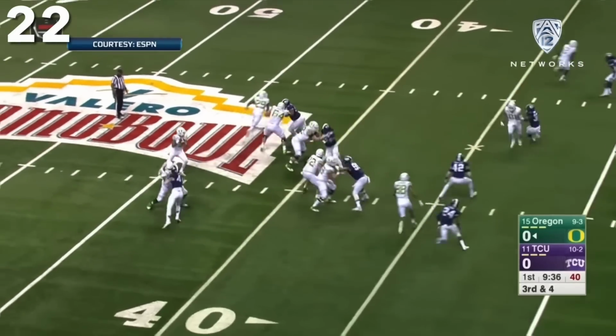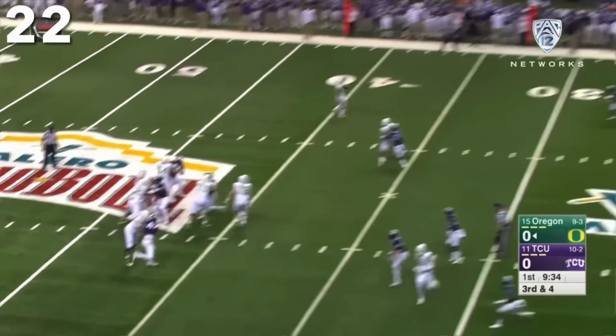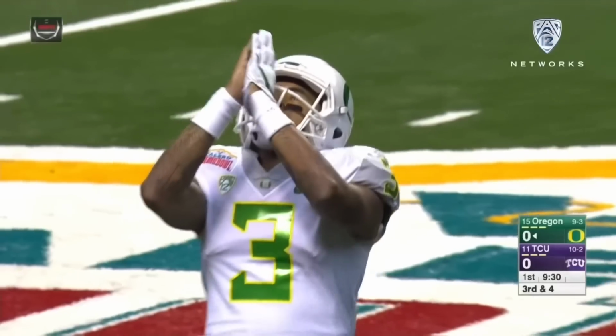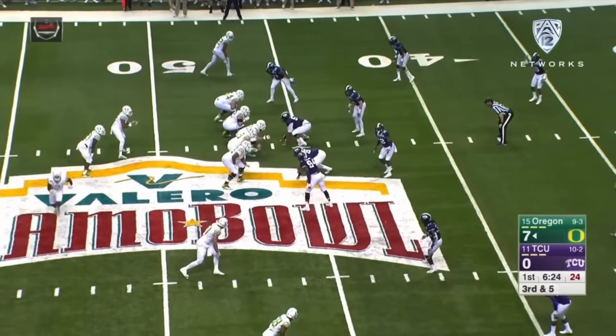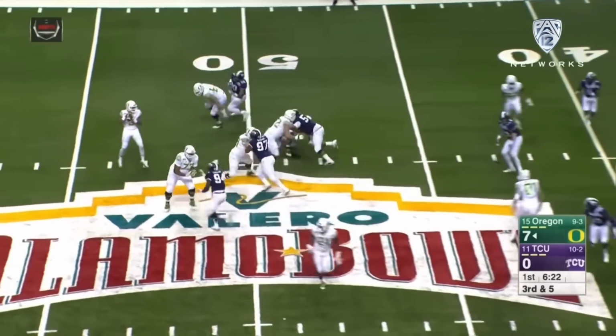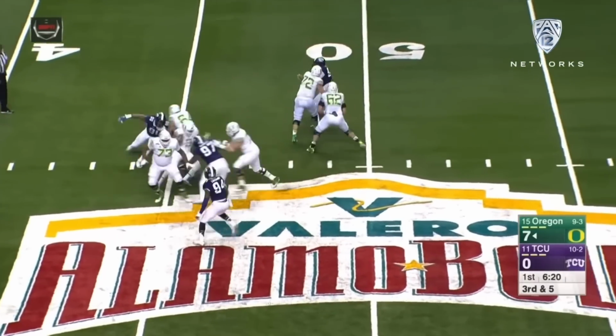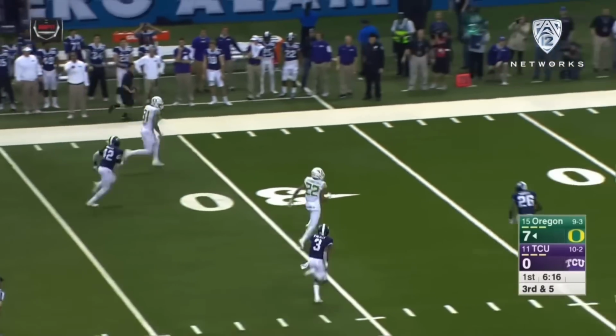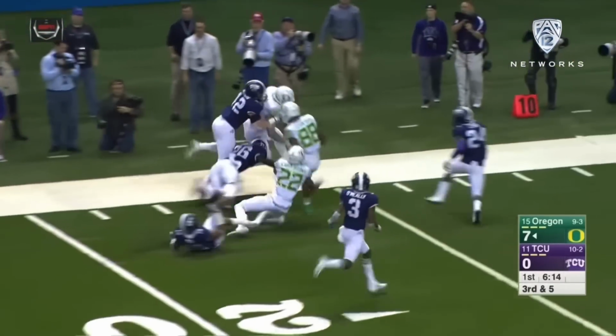This is 3rd and 4. Adams in the pocket, taking a long time, taking a shot down the field. Touchdown! A year of the running back in college football. He was a part of it. 3rd and 5. Adams pressured. Adams sort of stumbled, keeps the play alive, and finds his tight end Bayless wide open to the 20.